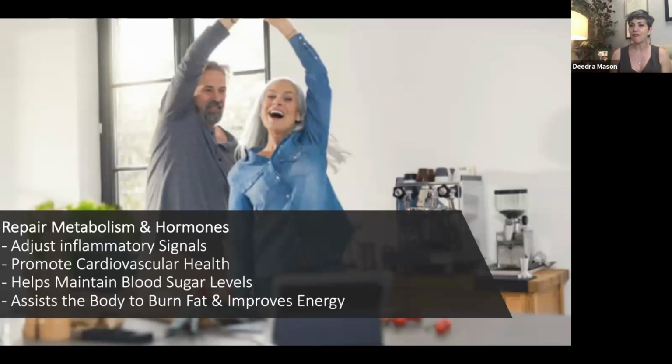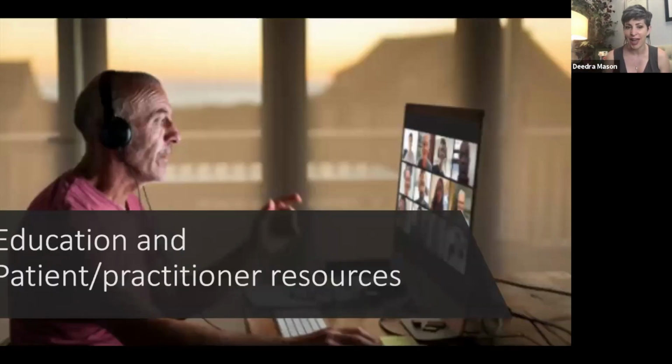That means we need to focus on adjusting inflammatory signals, promoting cardiovascular health, as well as endocrine balance, like paying attention to blood sugar health, paying attention to hunger hormones, as well as reproductive hormones. All of this together helps the body assist itself in burning fat and improving your energy.